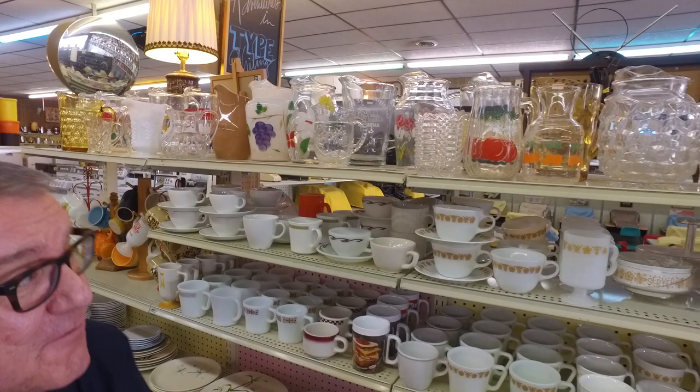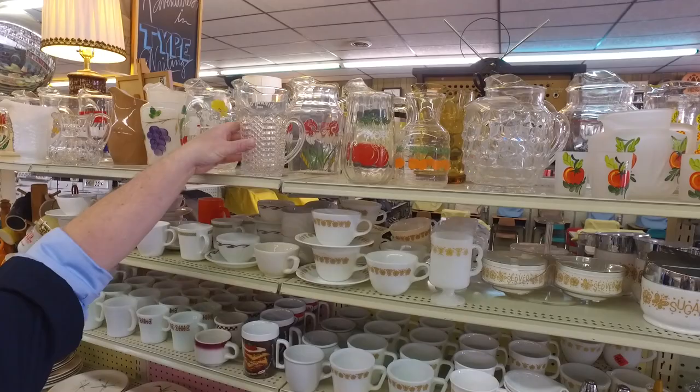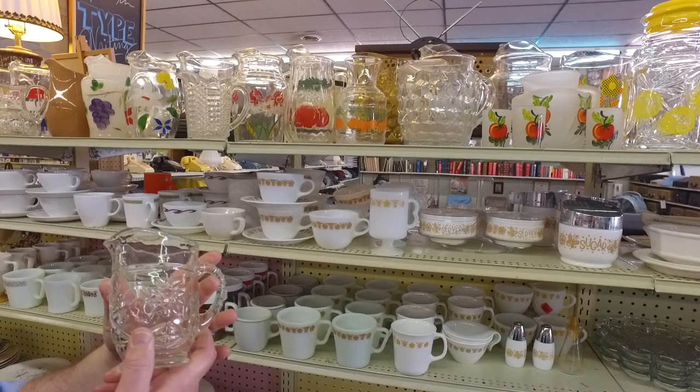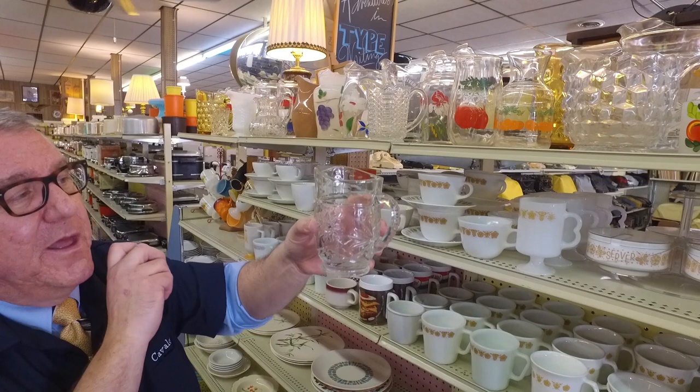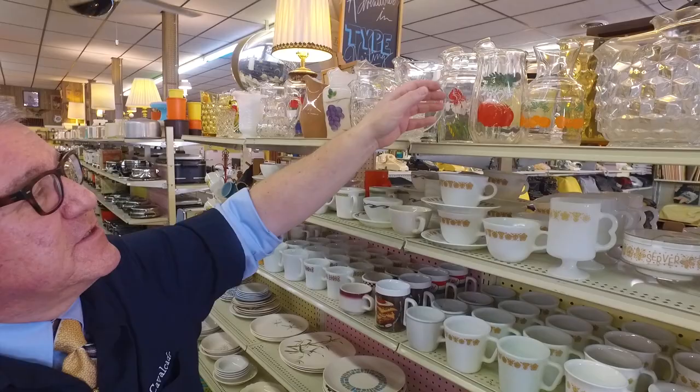Here's another small one, here's a couple of them. This one is the early American press cut. This was a very popular pattern of glassware made by Anchor Hocking. I have many pieces in this pattern. And then this is just a little milk pitcher, or I use them for syrup and things like that.